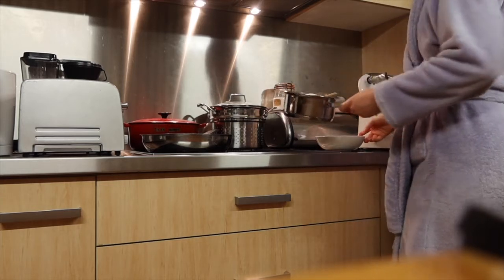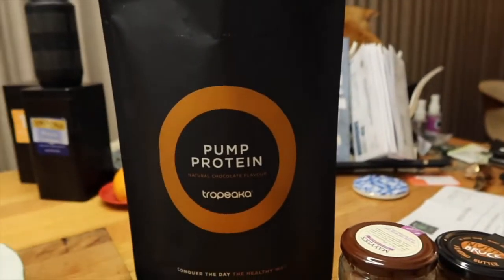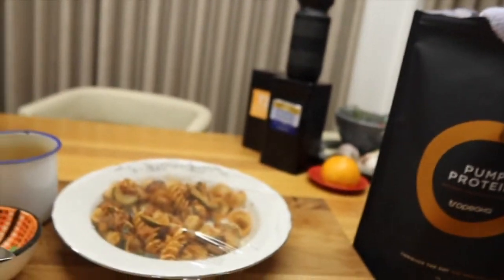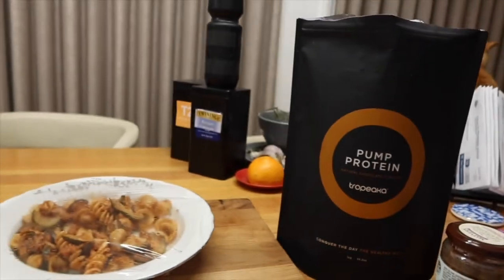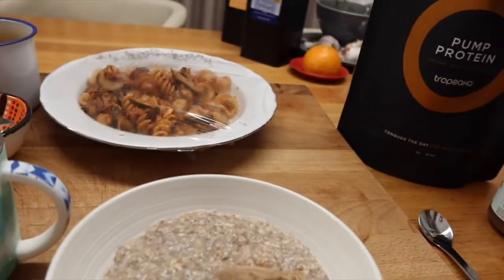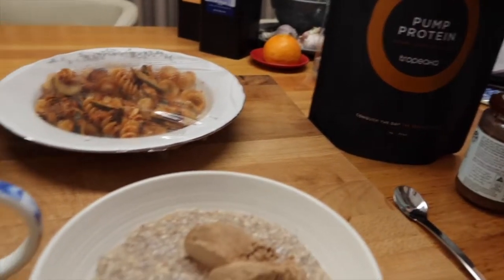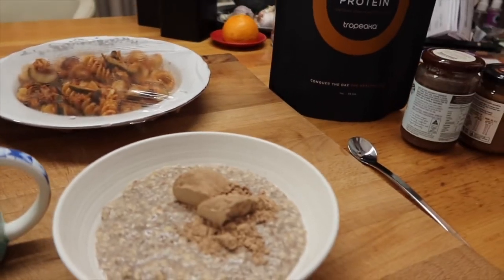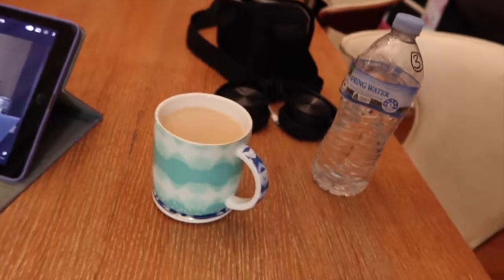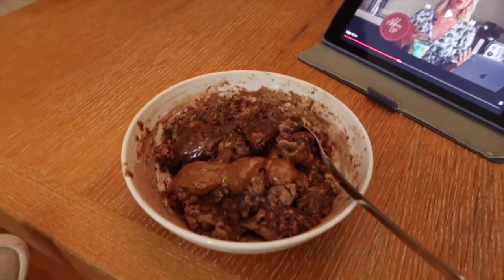I'll generally just add like 2 tablespoons and I mix it in and then top it with almond butter and the Mavis cacao super spread as well because that's the ultimate combo. And then I always pretty much have a tea with it too because I'm obsessed with teas. So here's what the finished product looks like. I know it doesn't look super appetizing, but it is seriously delicious and I'm so obsessed with it.